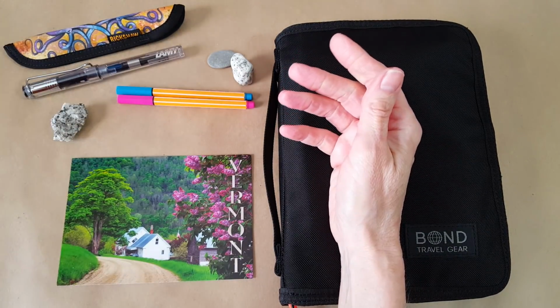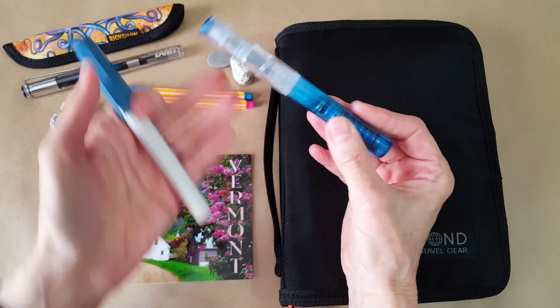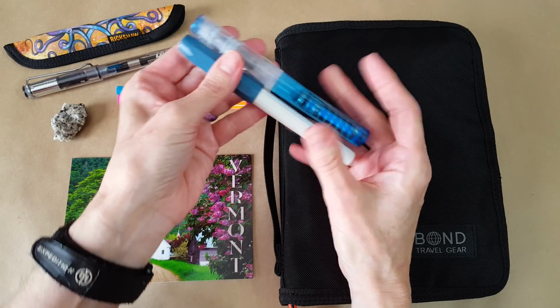And I did also bring along my TWSBI Go pen with the medium nib, and the Kaweco Perkeo with a medium nib. But I didn't find myself using these as much.